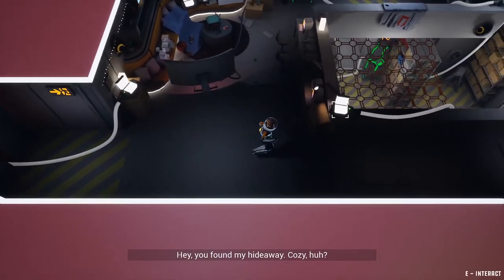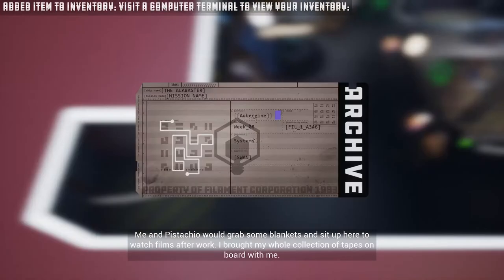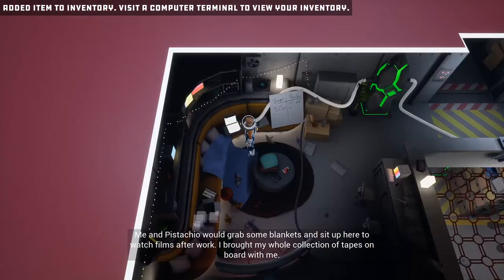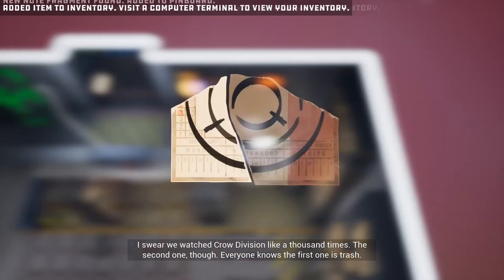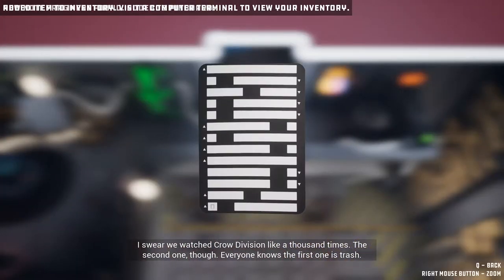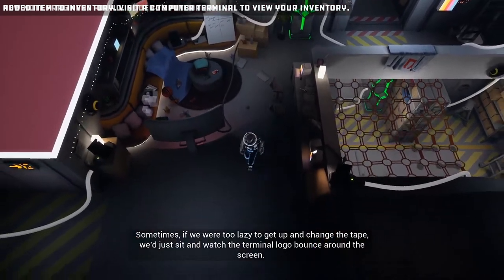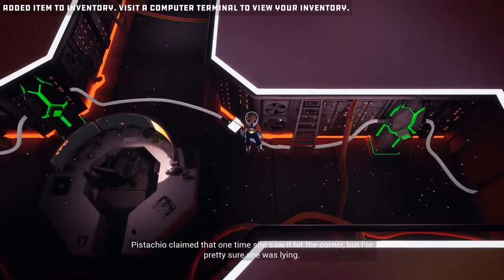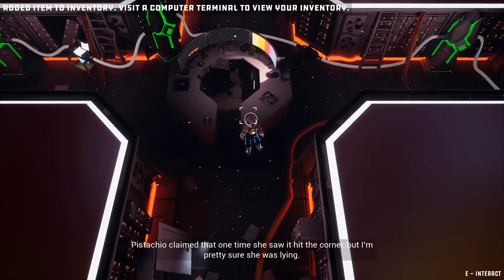Hey, you found my hideaway. Cozy, huh? Me and Pistachio would grab some blankets and sit up here to watch films after work. I brought my whole collection of tapes on board with me. I swear we watched Crow Division like 1,000 times. The second one, though. Everyone knows the first one is trash. Sometimes if we were too lazy to get up and change the tape, we'd just sit and watch the terminal logo bounce around the screen. Pistachio claimed that one time she saw it hit the corner, but I'm pretty sure she was lying.